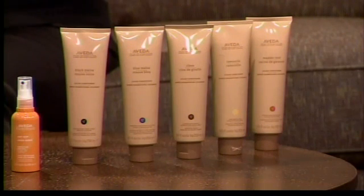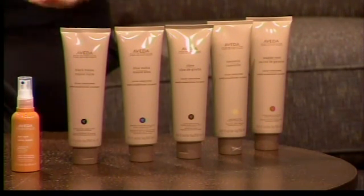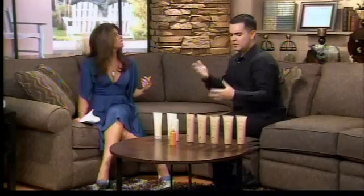So reds, blondes, our cool blondes, beautiful rich brunette colors in our clove shampoo and conditioner. Wow. Does it matter if you have more of an auburn red versus a fiery red? Not necessarily. We might make adjustments and use something differently in that case. But there's definitely still that really rich red tone that would come back.